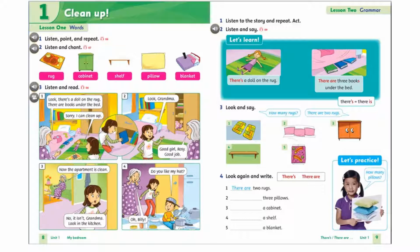Rug, rug, rug. Cabinet, cabinet, cabinet. Shelf, shelf, shelf. Pillow, pillow, pillow. Blanket, blanket, blanket.